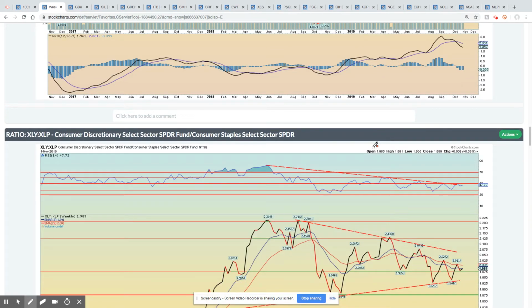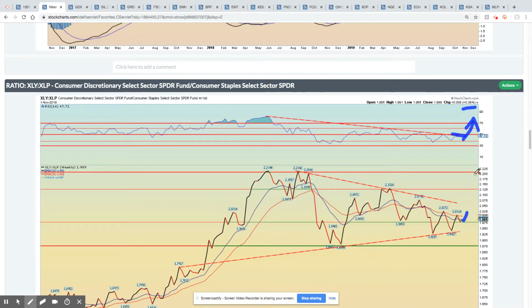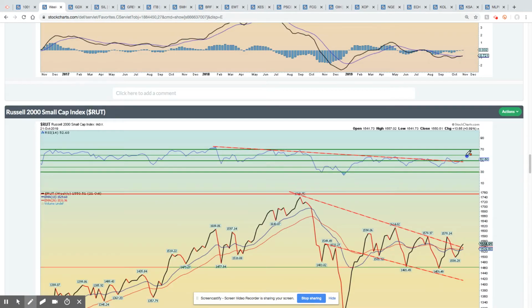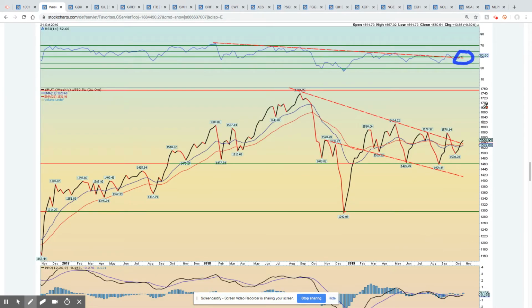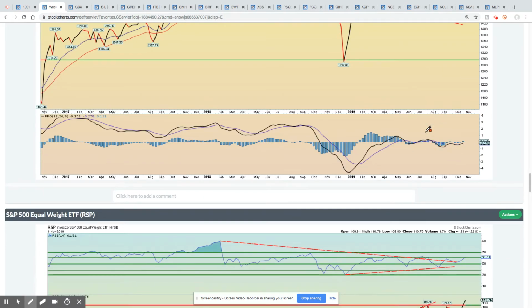Here's discretionary versus the staples. You see the discretionary was building strength, up 40 basis points this week. And if it can break out above this trend line, you're going to see a nice move in this underlying ratio. Small caps, again, broken this downtrend and the 50 RSI level. And unlike NASDAQ, unlike S&P, this is nowhere near its 2018 highs. So it's got a lot of work to do, but a lot of opportunity for relative outperformance.